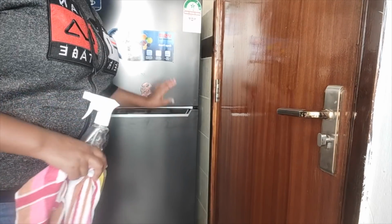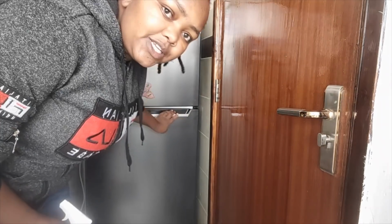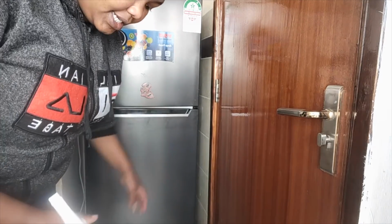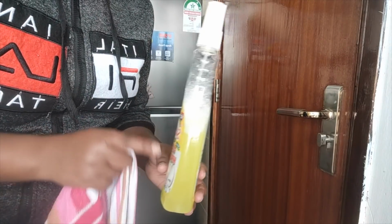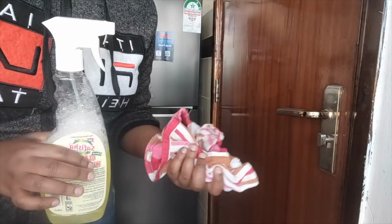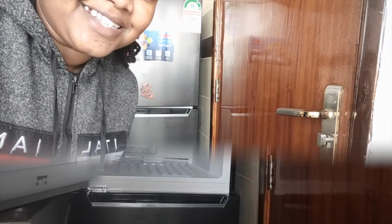For the rest of the items, let me show you how I store them, but before that, let's clean the fridge. So the fridge is here. Obviously, the first thing that I'm going to be doing, I'm going to take out everything from the fridge so that I can be able to clean it. And for the cleaning, this is all that I'm going to be using. This is a mixture of dish soap, baking soda and vinegar and a little bit of water, and I'm going to be using a clean cloth to do that. So let's get into it.